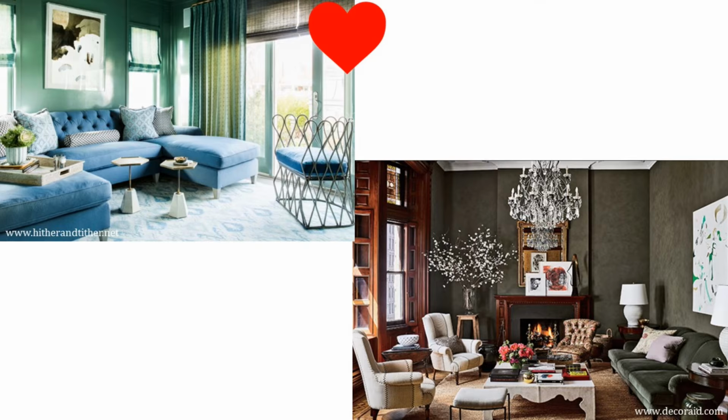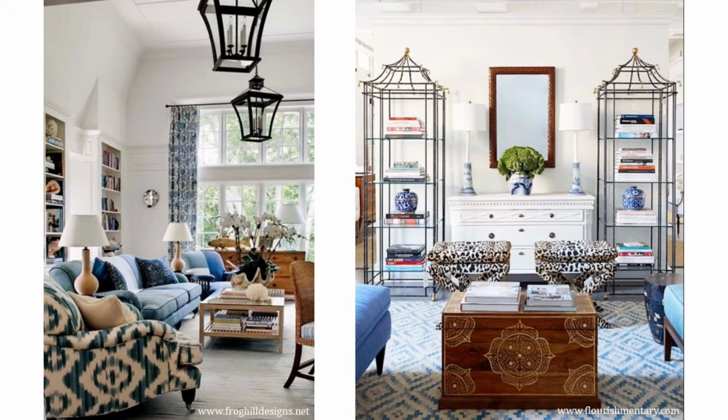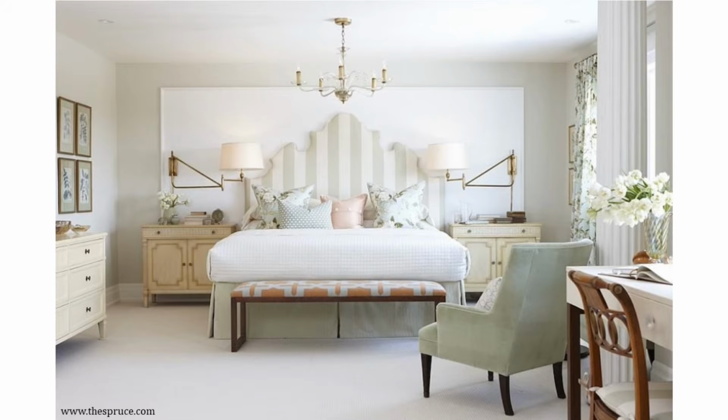Now, in terms of patterns, both styles definitely like their patterns. Traditional loves to use paisley and plaid. New traditional loves ikat and animal prints, and both will happily use floral and stripes.